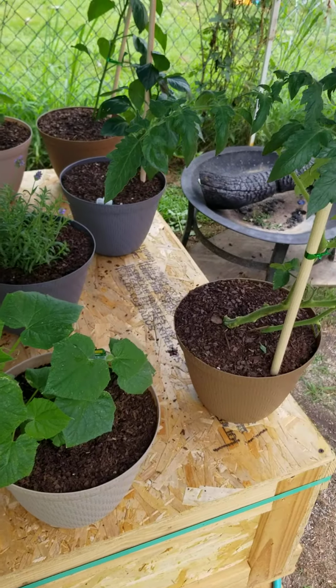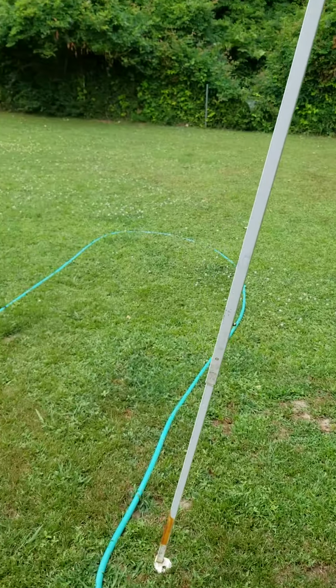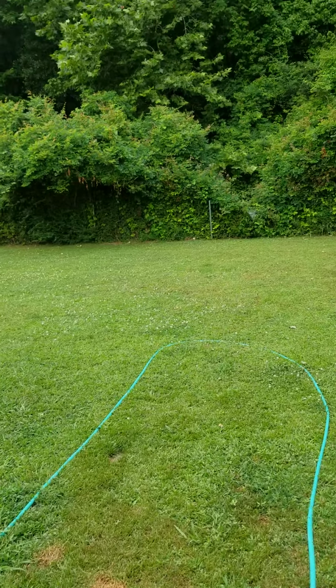Gotta grow some kind of food for yourself. Gotta start somewhere. And it's cloudy out here today, so thank you again, my loves and my lovelies.